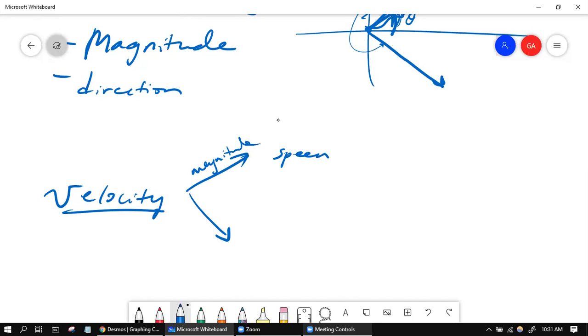So I can be going south. I can be going to Houston at 70 miles per hour. And I could also be going to Canada at 70 miles per hour. And I would have the same speed, right? I would have the same magnitude of velocity. But I would not have the same velocity because velocity is also characterized by direction.